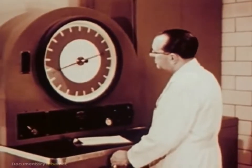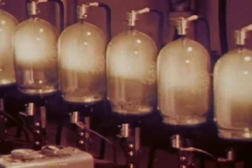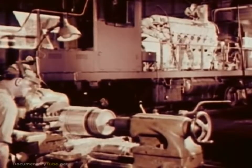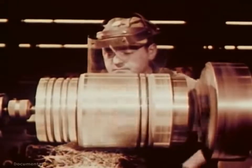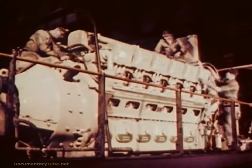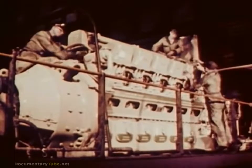Science and research. Key words in industrial progress. The Central uses 2,000 diesel locomotives. Each engine has 3,000 moving parts. Breakdown means time and money lost. Can't we spot trouble before it starts? Less time in the shop means more time on the road.